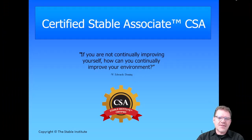The CSA is a starting point for understanding the STABLE framework. There are actually two starting points. This is one. The other is taking the Certified STABLE Process Owner course. The CSPO course, day one, is identical to the Certified STABLE Associate program. So either of these certifications is a starting point. Once you've had either of them, you've learned the foundations of the STABLE framework, and you qualify for any of the other STABLE certifications. The CSA is designed to be taken online, whereas the CSPO is designed to be an in-class or live training experience.